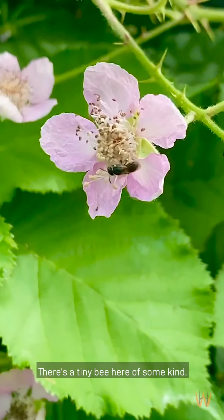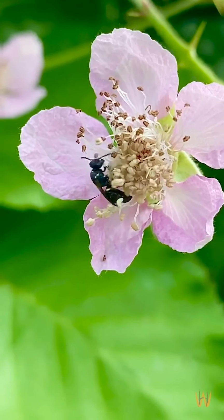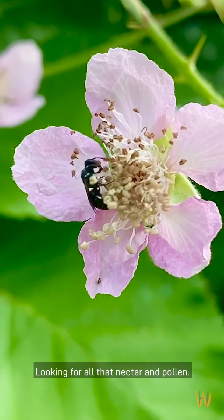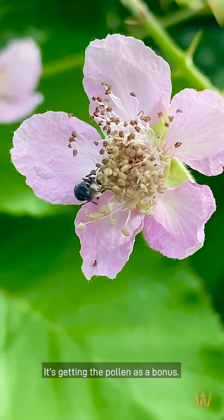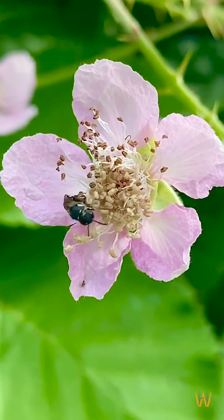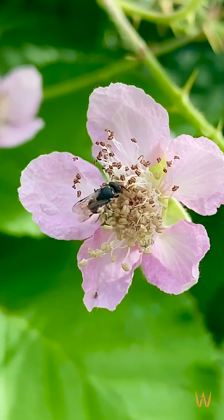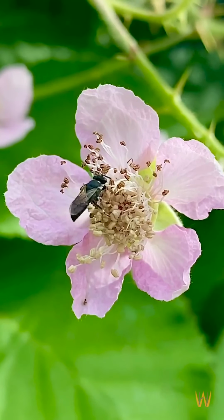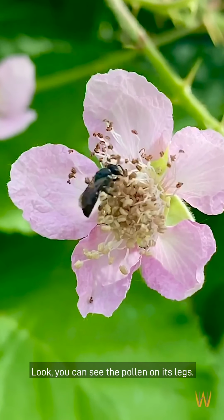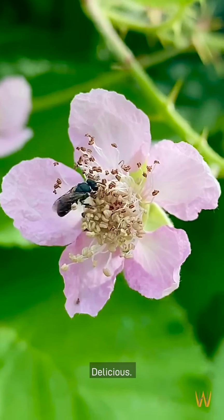There's a little tiny bee here of some kind. Looking for all that nectar and pollen. Well, it's looking for the nectar. It's getting the pollen as a bonus. Crawling around on the stamens. Look, you can see the pollen on its legs. Delicious.